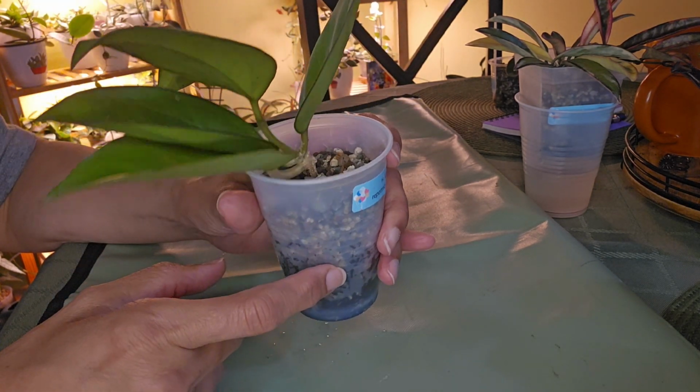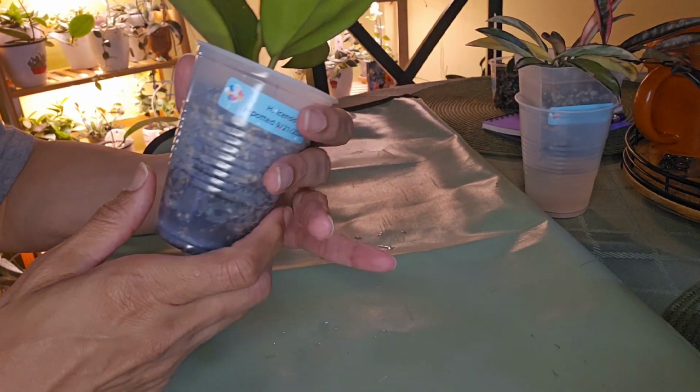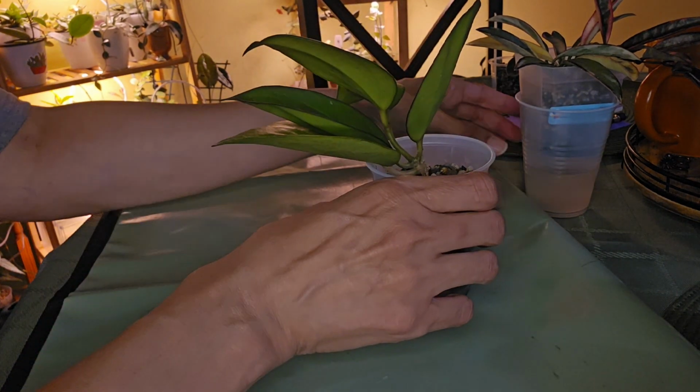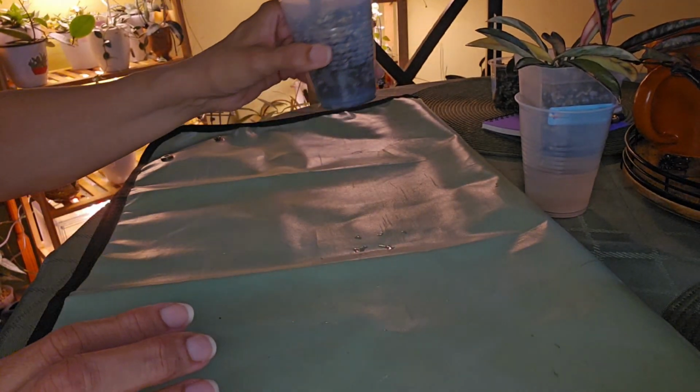So wish me luck. There are no drainage holes here. So far, so good. It's been about a week, I guess. Yeah, 9/21 was when I potted this up. Isn't she gorgeous? I'll keep you guys updated on this one.